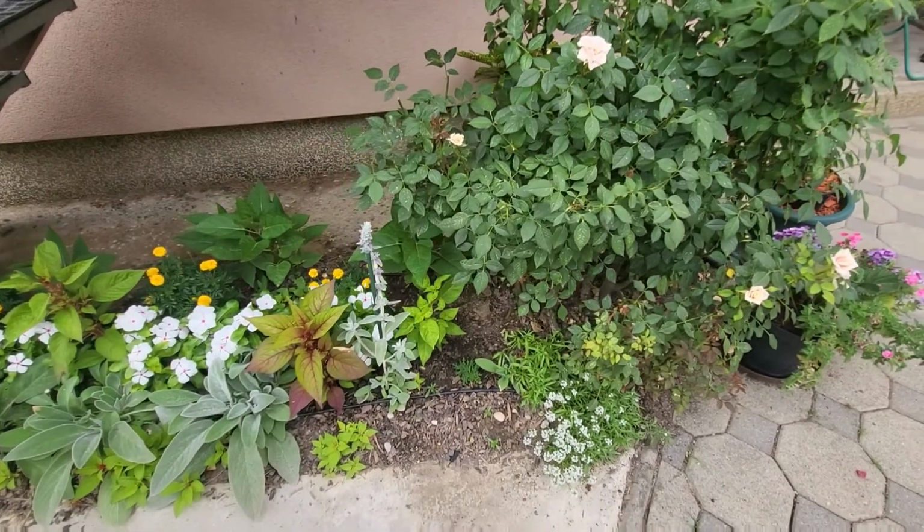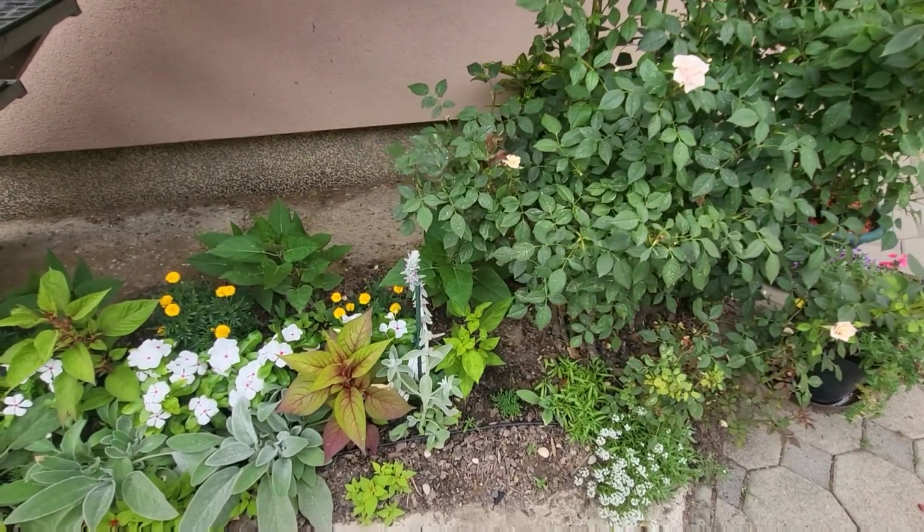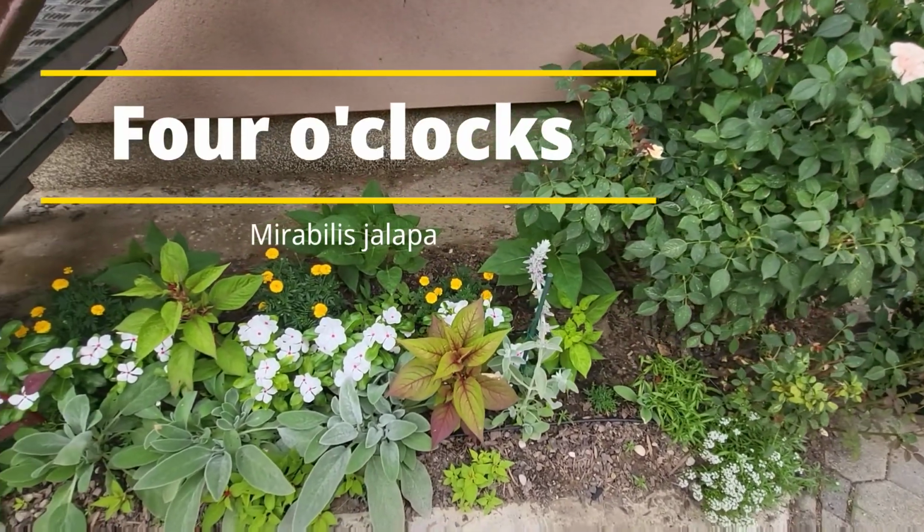Hello, welcome to my garden tour. In this small flower bed, I have many plants. In the very back are 4 o'clocks.